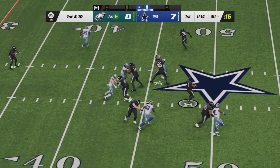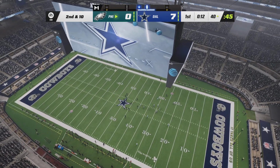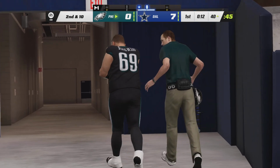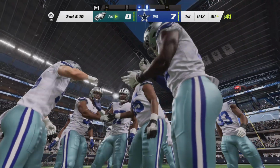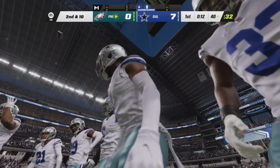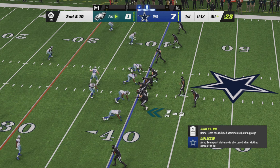On first down, Hurts. And that is caught on the right sideline, but out of bounds, says the line judge. The throw took him a little too far. It's second down. After the incomplete pass, here now is 2nd and 10.